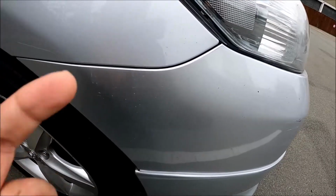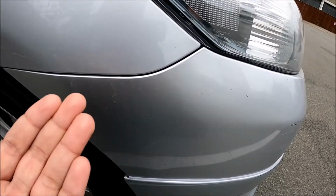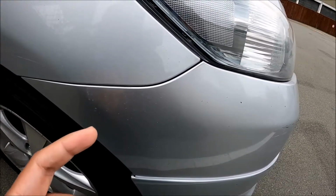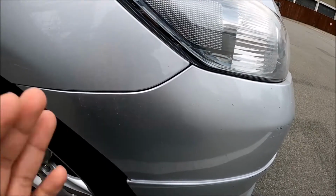So these are the things to look out for when you're purchasing a vehicle, because these give you telltale signs that possibly there may have been a collision or there may have been just a small bump. I'll get into a more in-depth explanation in a while as to how you can check if at all that is a major one or a small one.